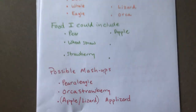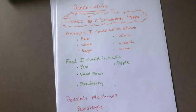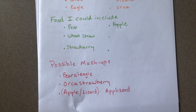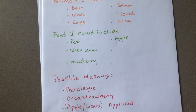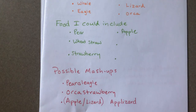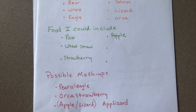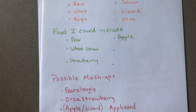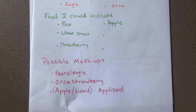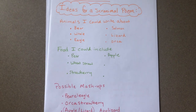Then you're going to take your animals and food items and you're going to match them up. You can match two animals. You can match an animal and a fruit. And so then I have my possible mashups. I came up with a paralegal, which is sort of like an attorney with a pear and an eagle mixed together. An orca and strawberry, which was an orchestraberry. I was thinking of like an orchestra and a strawberry, and then the orca animal, so an orchestraberry. And an apple lizard. So I had a lot of fun with this. I hope you do too.